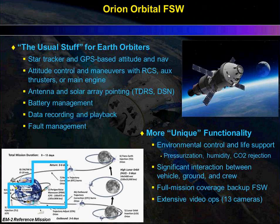The solar array pointing, we have both TDRS and DSN. I guess there's no D words to discuss that. That's interesting from our perspective. Battery management, same old stuff, right? Pointing arrays, data recording and playback, and then fault management. What's unique or interesting from my perspective, environmental life support.